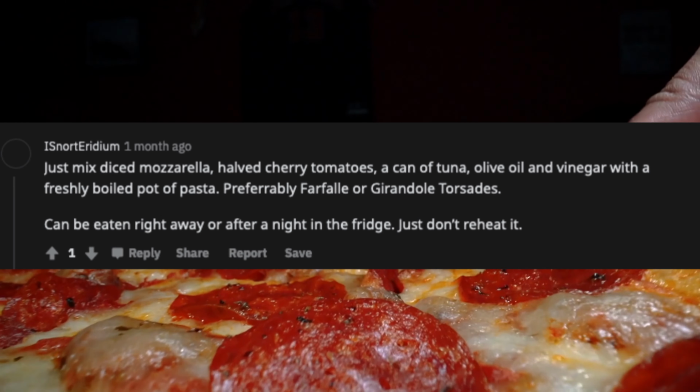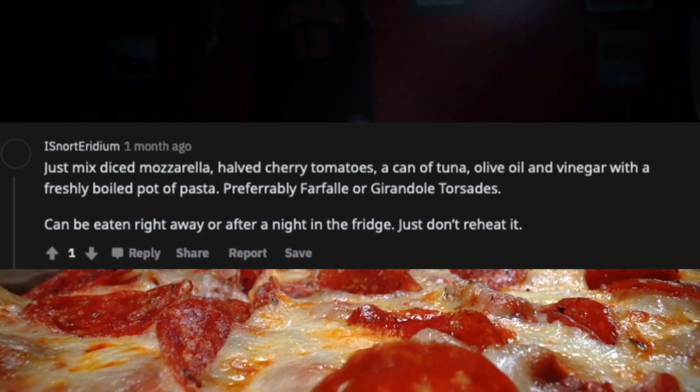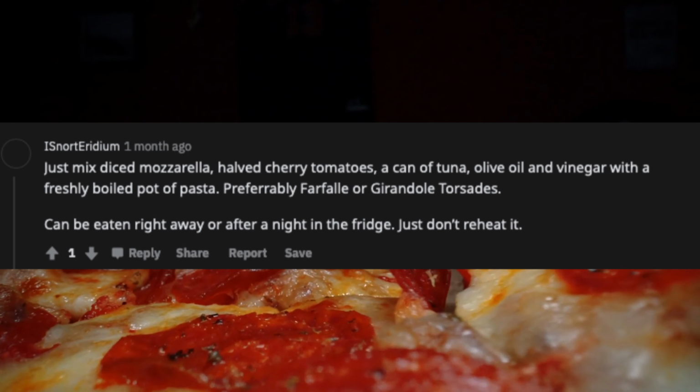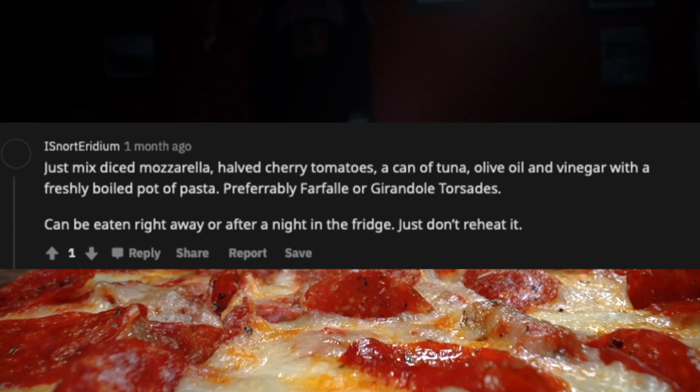Just mix diced mozzarella, halved cherry tomatoes, a can of tuna, olive oil and vinegar with a freshly boiled pot of pasta. Preferably farfalle or girandole torsade. Can be eaten right away or after a night in the fridge.